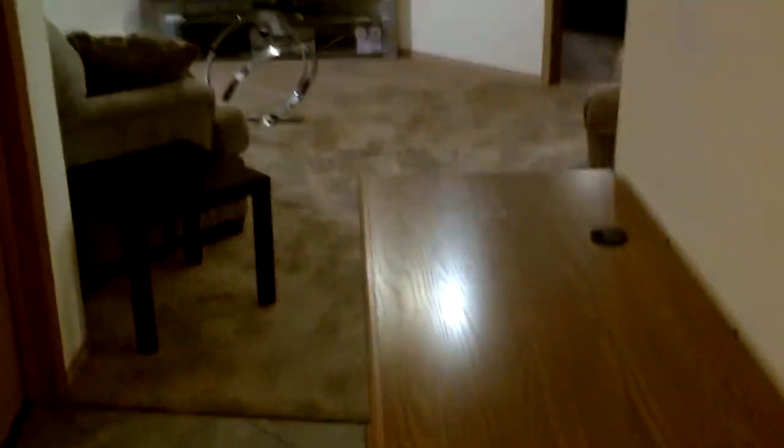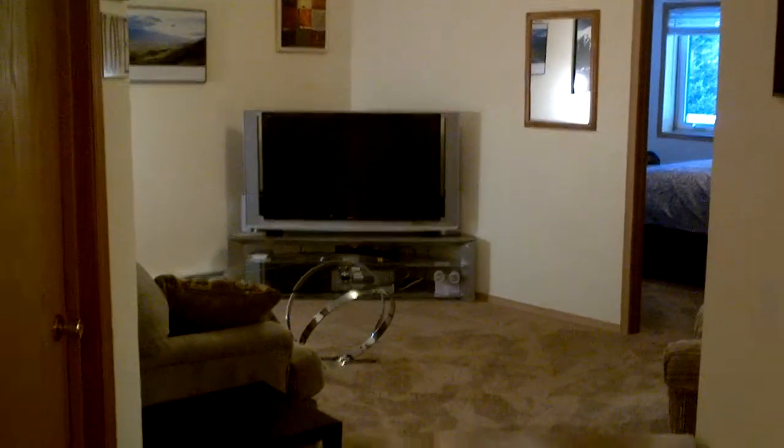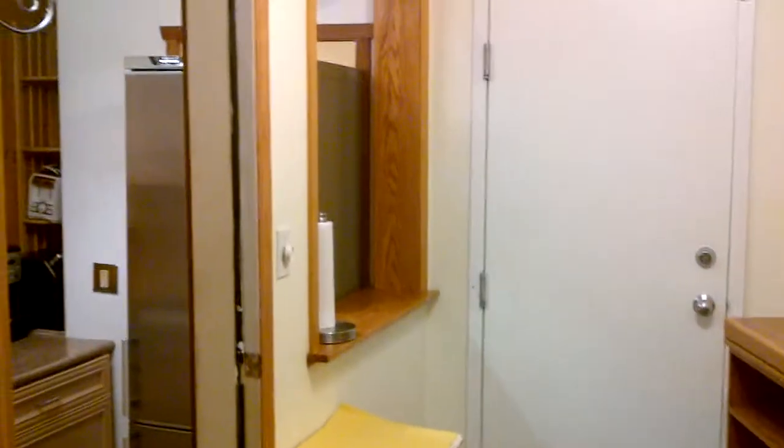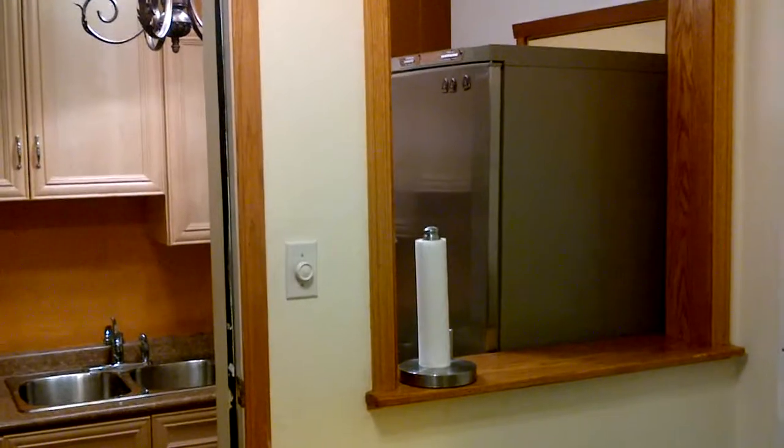That's a desk, and this is the area looking into the living room. But before we get there, we'll have a look at the kitchen. This is back through the eating area, looking into an area outside the kitchen. That's a pass-through area with a real oak that opens into the kitchen, and that's a look into the kitchen.